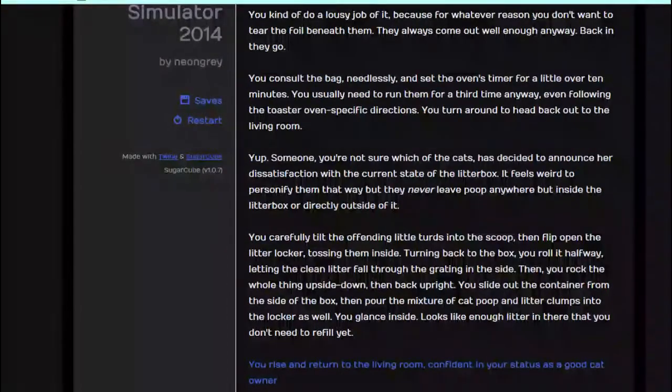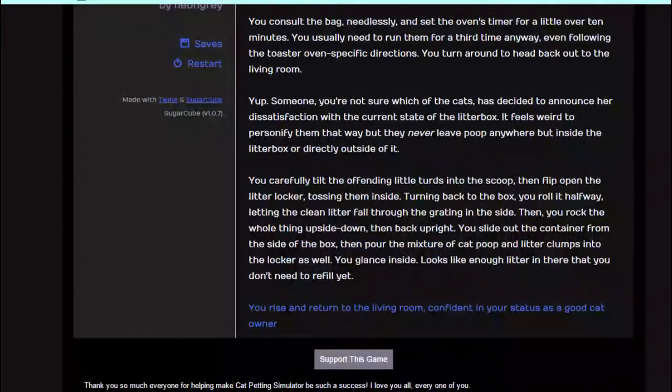You carefully tilt the fouled litter into the scoop and flip open the little locker. Tossing them inside, turning back into the box, you roll it halfway, letting the clean litter fall through the grating inside. Then you rock the whole thing upside down, then back upright. You slide out the container from the side of the box, then pour the mixture of cat poop and litter clumps into the locker as well. You glance inside, looks like enough litter in there that you don't need to refill it yet.